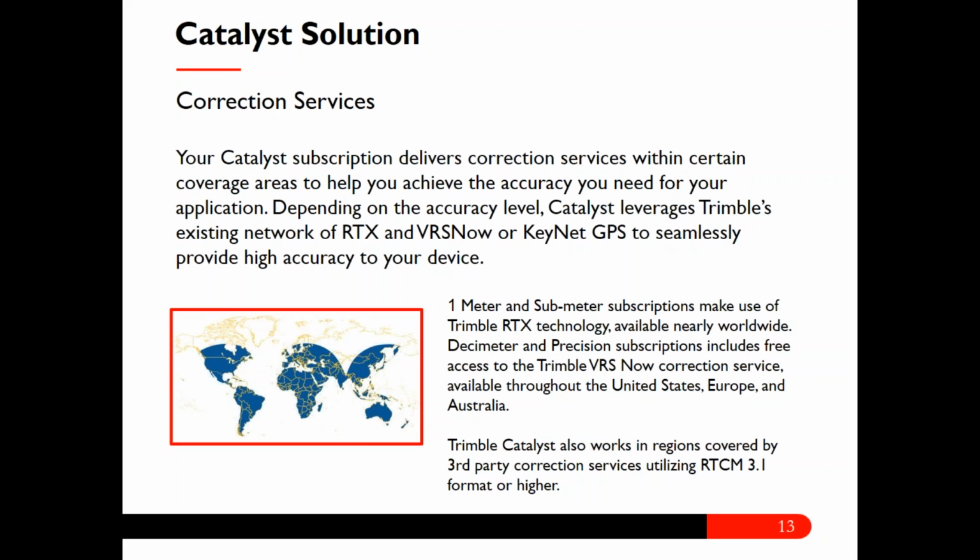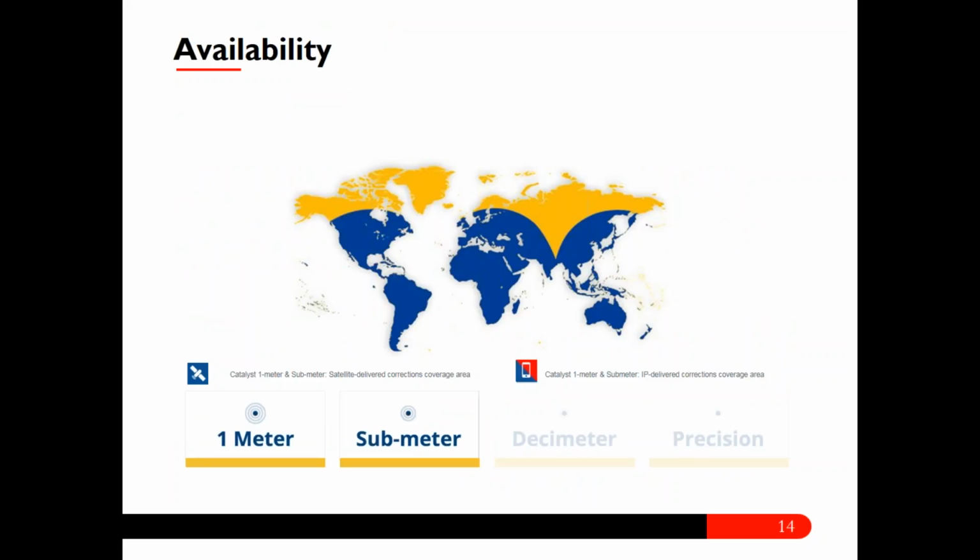So looking further into what the coverage looks like for the meter and sub-meter, you can see the blue here on the screen. You can see it's pretty well covered worldwide. So that's going to be your meter, sub-meter solution and correction service.